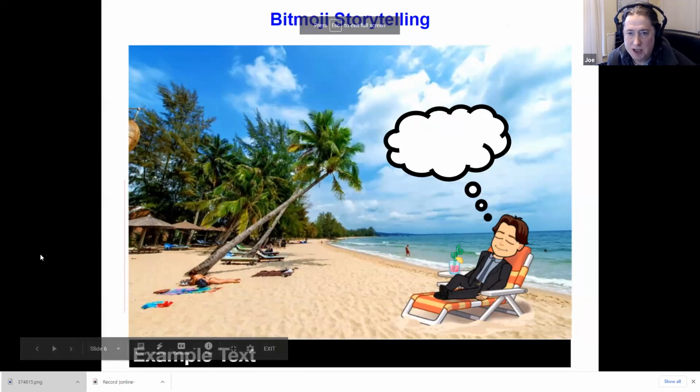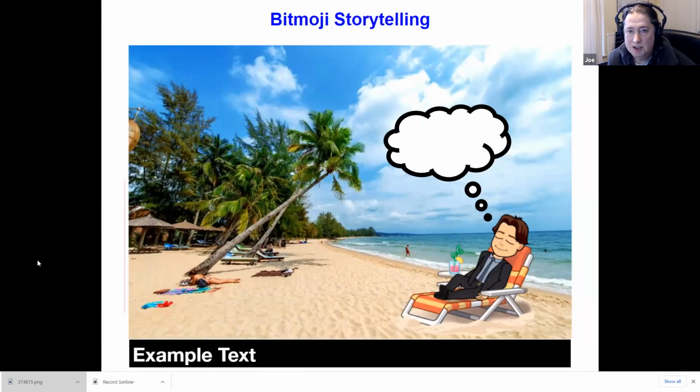So this is a case in point. What I've done here is I've taken an image from Photos for Class, and I've taken the Chrome extension Bitmoji to drag and drop the character into the Google Slides presentation, and then I've added a speech bubble over the top. If I wanted to, I could also use the insert audio function, which would allow me to put in some audio so that when you click on it, it will play the audio in the speech bubble or the thinking bubble. And I've also put a box underneath saying example text. So you could be recording your voice as the student in the first person, and then the text in the box could be in the third person.